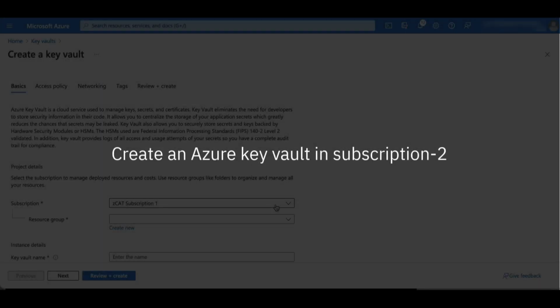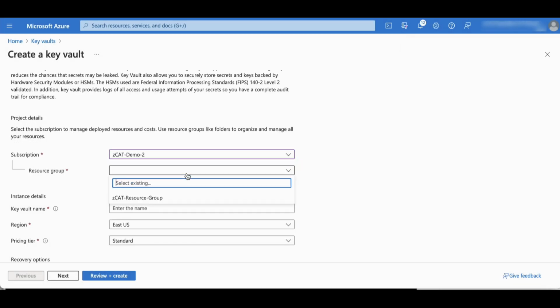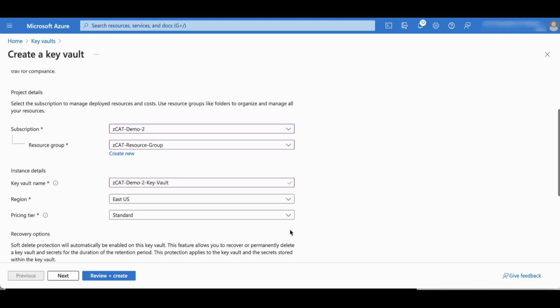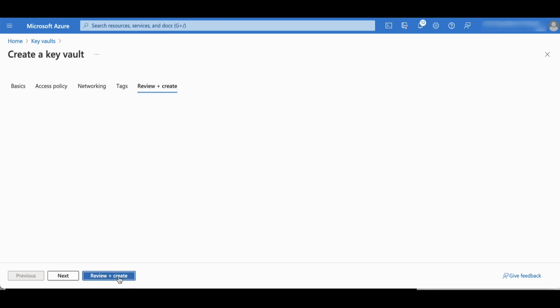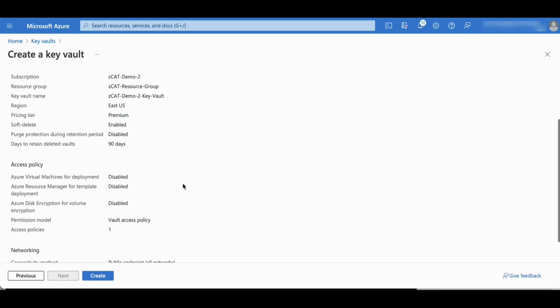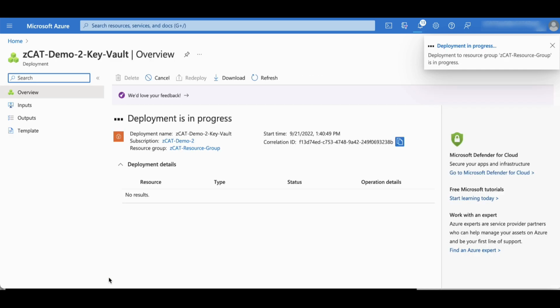Let's follow the same steps to create another Azure Key Vault. This time, we choose Zcat Demo 2 as the subscription. From all the resources list, you can find the 2 key vaults created.